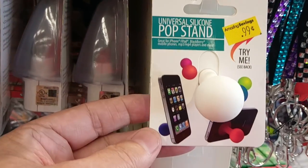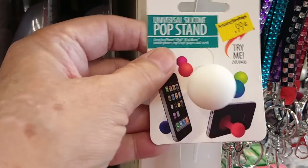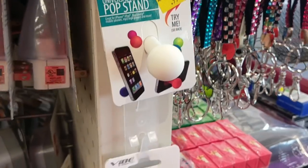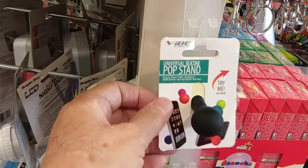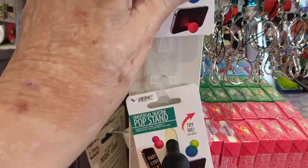Reversal. Oh, okay. I've never used one of those, but that might help me when I'm recording. I think I'll buy one of these.